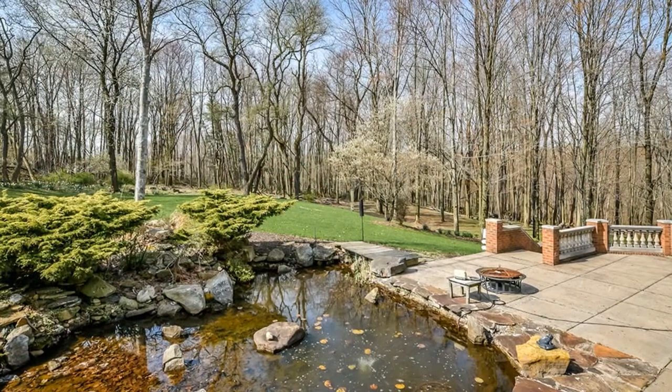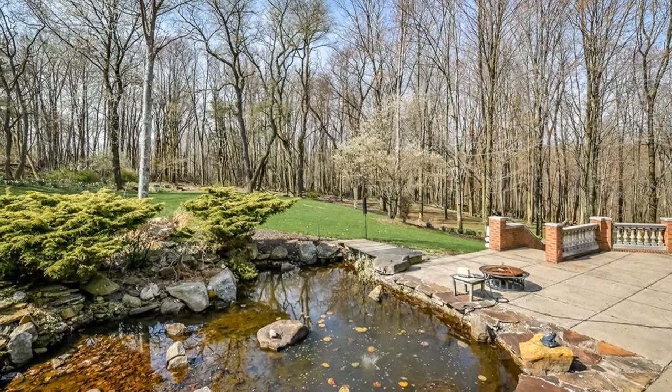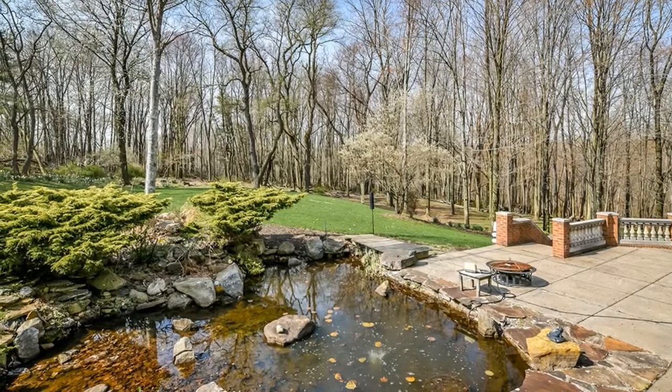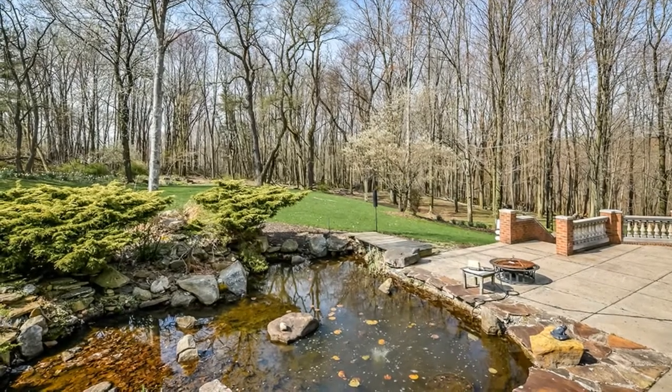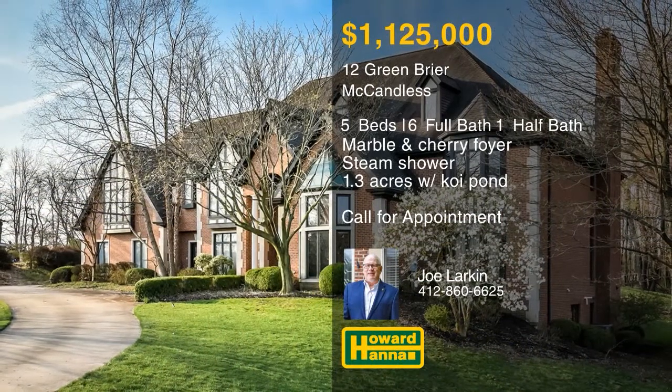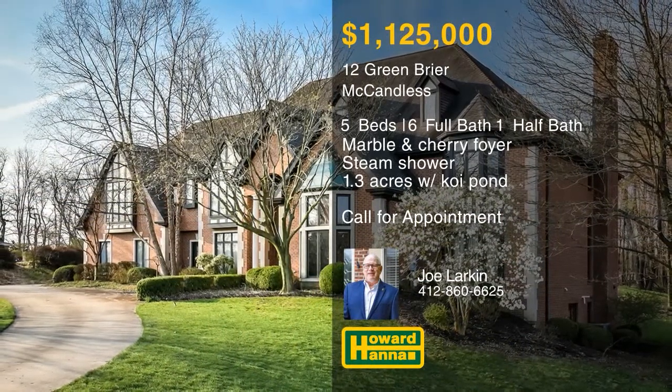The 3-season sunroom and patio overlook a tranquil koi pond, part of 1.3 acres across the street from North Park Golf Course. Homes like this one don't come along every day, so contact Joe Larkin and arrange a private showing.